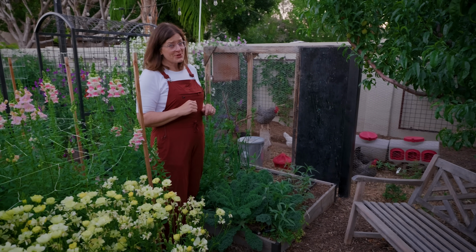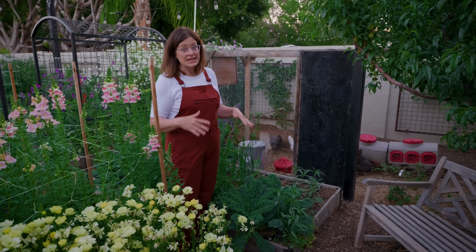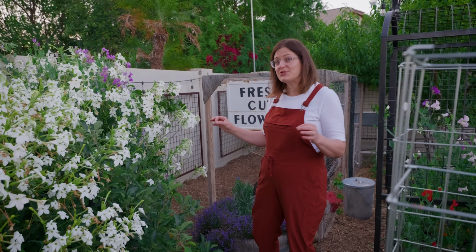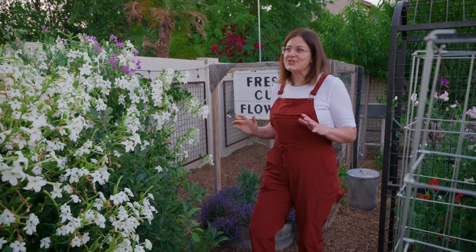Recently added a bunch more chickens, so we're up to 10, hoping we get up to 10 eggs a day because I've got a teenage son who eats a lot of eggs. So I don't want to buy them at the grocery store. I have a few passion fruit vines tucked in against that wall. It does get some late afternoon sun, so they have to be able to handle some sun.